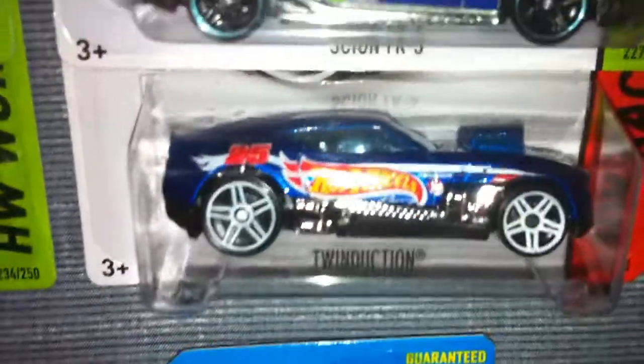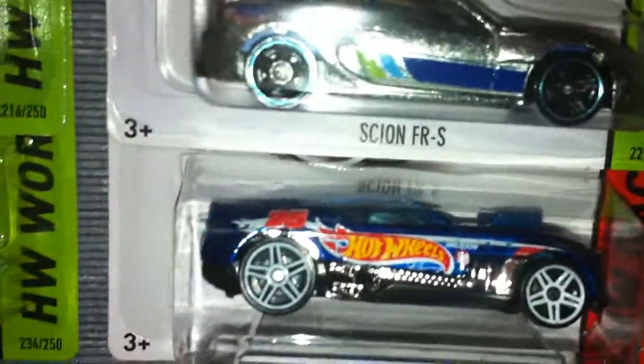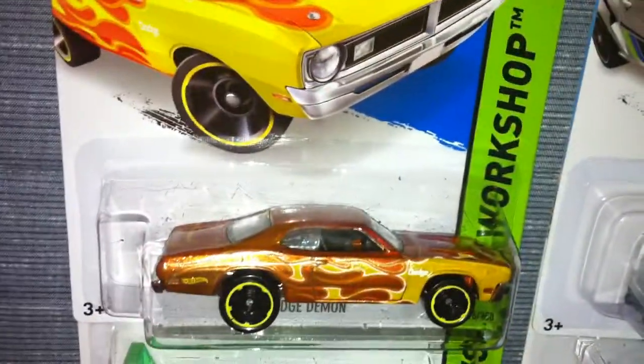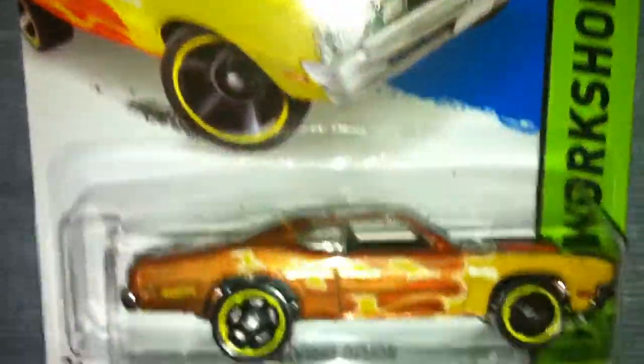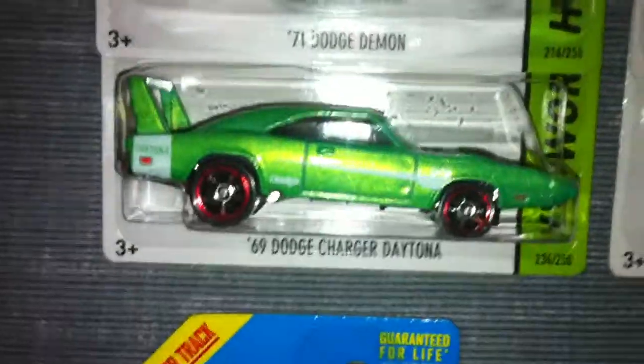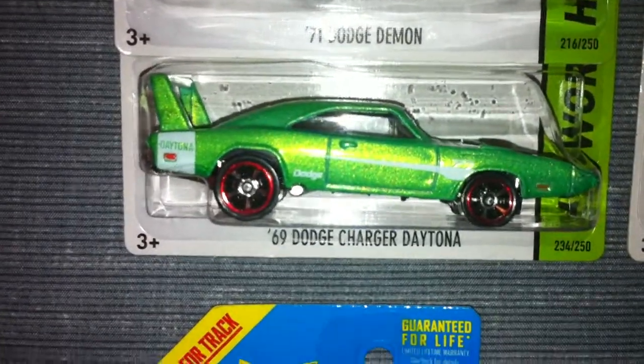And then the Twinduction regular treasure hunt. This is the regular treasure hunt for the J case, not the K case. The K case treasure hunt is that Ford Fiesta in white, which unfortunately was never found. But anyway, it's okay. And then we have the 71 Dodge Demon in red. Well, actually, no, not red. Copper. With, once again, muscle car with flames. And then we have the 69 Dodge Charger Daytona in apple green.